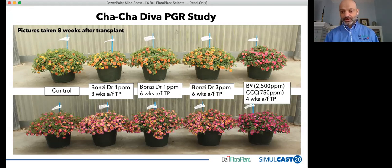But on the right-hand side, you can see a B-Nine Cycocel application, and you can see how much the color is actually impacted by that. I'm guessing or estimating that that's the B-Nine that's bringing out that little bit different color. In this case, it was a B-Nine Cycocel tank mix. But you can see on the top, a much more pink flower color coming out with the B-Nine Cycocel for Diva Apricot. And on the bottom, you have less of the yellow and more of a hot pink coming out with Diva Hot Pink. So have a look out for that.